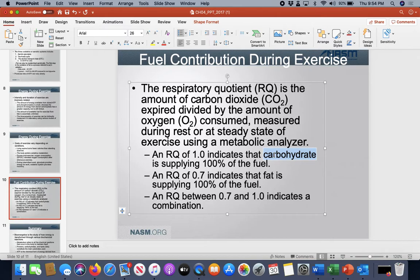Now, again, that's 100% of your fuel. We talked about it. You don't always burn 100%, but just for this purpose, this is what we're talking about. If you have carbon dioxide and you have oxygen that you've consumed, and it creates about a 0.7, that means you're expiring a certain amount of carbon dioxide and consuming more oxygen than what you're getting rid of, because the bottom number has to be higher for it to be below 1.